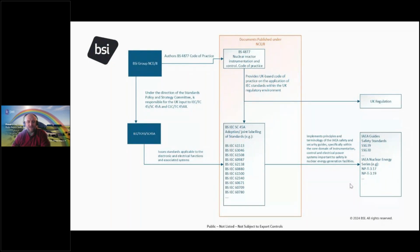So as we've just heard, this is a national standard and is written by NCEA Group. This standard is the only standard that we write and author completely. The rest of the committee's roles are around supporting IEC standards and making sure that we have agreement on those.